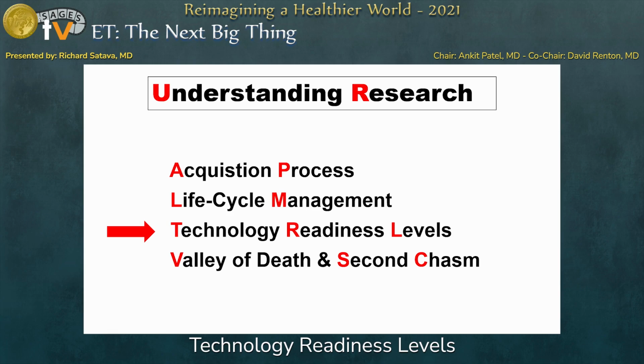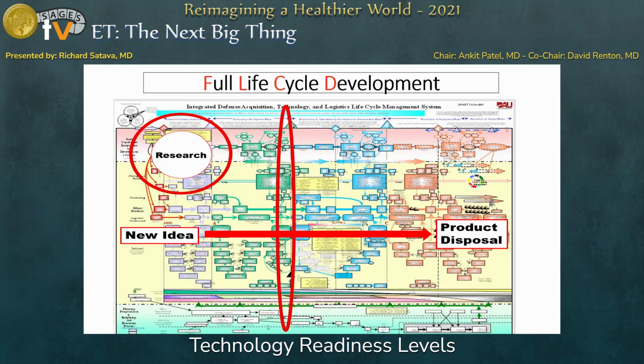And I'll mention the valley of death and the second chasm for those of you who are not familiar with it. So, this is the full life cycle development. This is what you have to do if you have an idea and you want to end up with a commercial product. This is from the Department of Defense research.